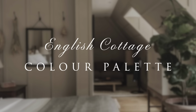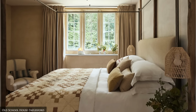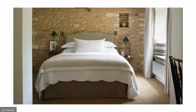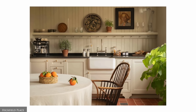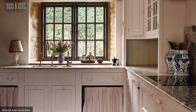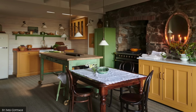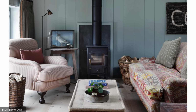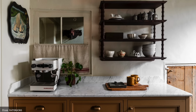The colour palette. The English cottage colour palette is warm, earthy, and inspired by nature. Start with a base of chalky whites, soft greys, and putty toned neutrals. Add character with accents like dusty rose, muted lavender, marigold, ochre, terracotta, sage, forest green, and cornflower blue. For contrast and grounding, bring in darker tones such as walnut, oxblood red, bottle green, or inky blue.